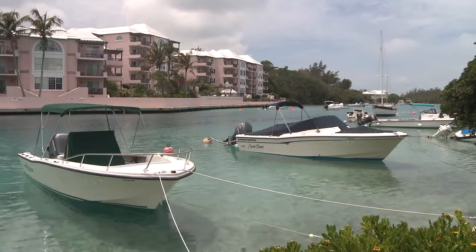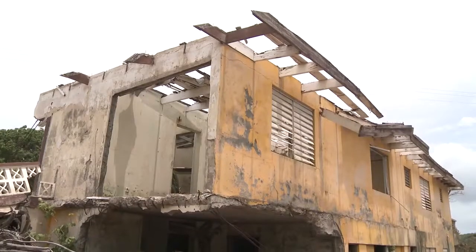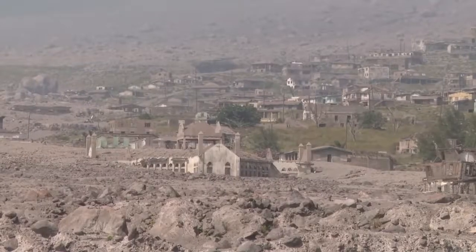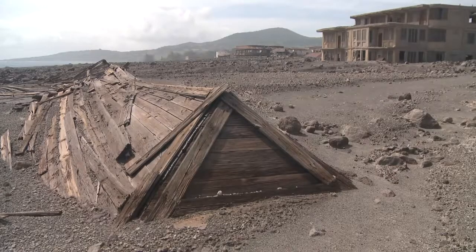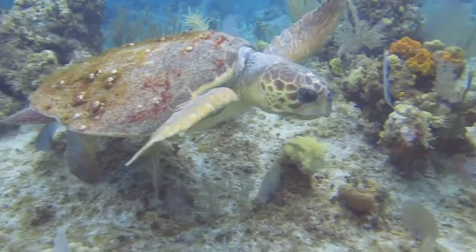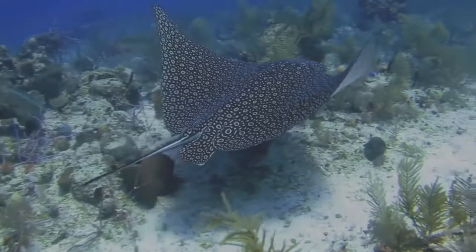Some territories are heavily developed, like Bermuda, the oldest of all the overseas territories. But sometimes nature takes control. On Montserrat, an eruption of the Soufriere Hills volcano buried the island's capital, Plymouth, in several meters of ash. Although here, the tropical forests and coral reefs are recovering and home to diverse wildlife once more. The Turks and Caicos Islands support large, rich reefs that are home to turtles and eagle rays.